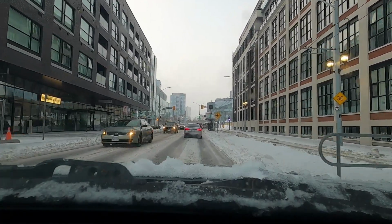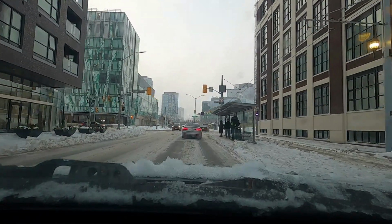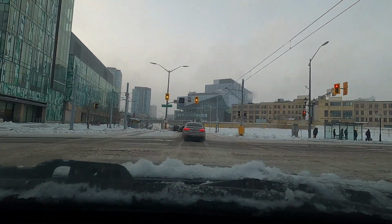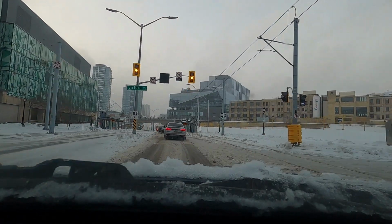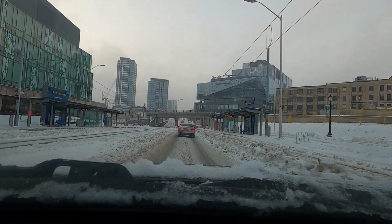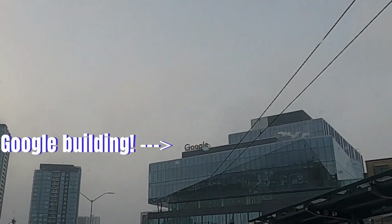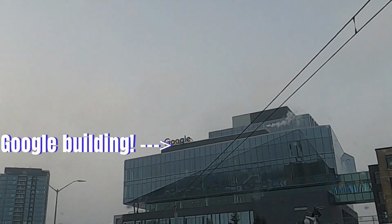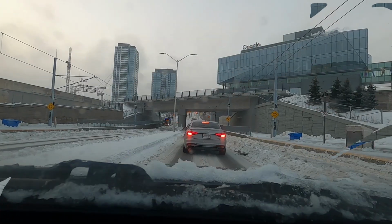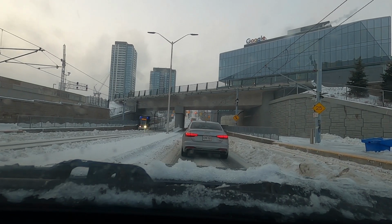Okay, so what we've got is a light rail transit on the right, and so these people waiting here off on the right are waiting for their public transportation. And that's the Google building right there. Google. Quite interesting. That's a pretty massive office too.